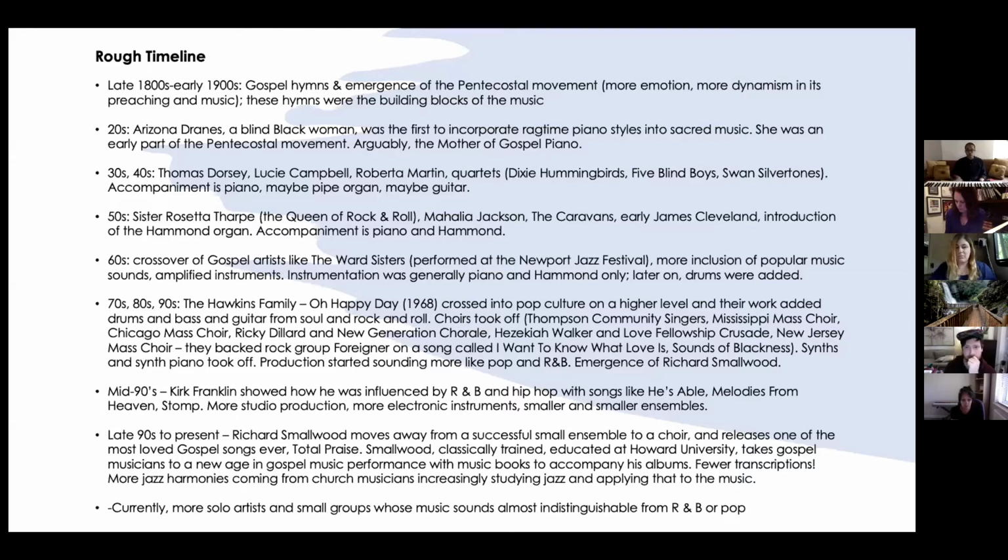Choirs started to grow in popularity in the 70s, 80s, and 90s, and I've listed some of them there. And also the choir sound became popular too in pop music. There were groups like Foreigner, and I gave you the example here. Foreigner had a hit in the mid 80s called I Want to Know What Love Is. And what really made that song was the inclusion of the New Jersey Mass Choir. Production at this point too started sounding less like it was recorded in somebody's church basement, and it started to have a really much more polished sound.